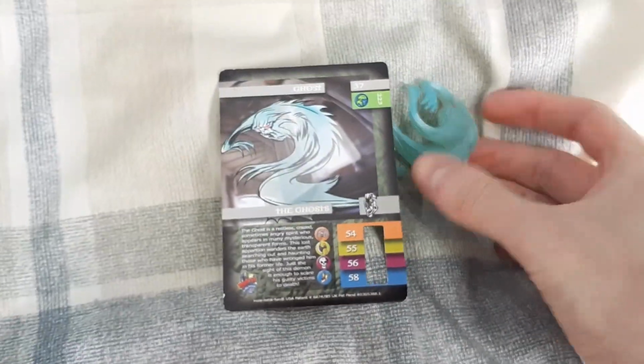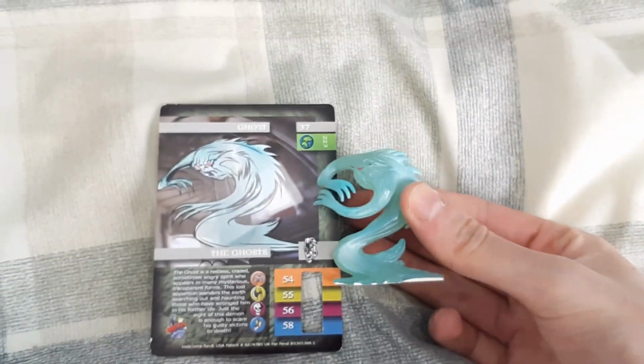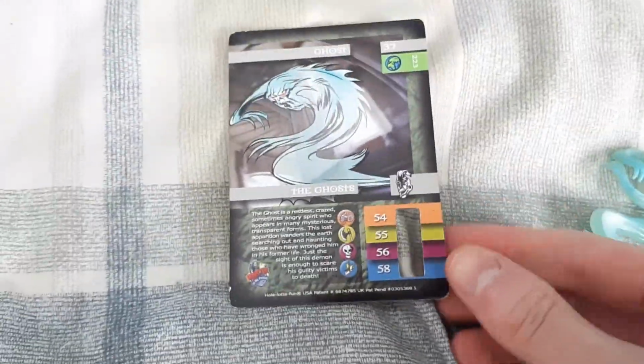And it was because of the South African seller that I contacted. He was selling all of his figures to get a little bit of extra money, and he contacted me saying, "Hey, I'm selling my Ghost. I know it's the last one you need. Are you interested?" And I was like, "Hell yeah!" So yeah, and also it came with the card.